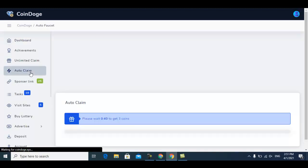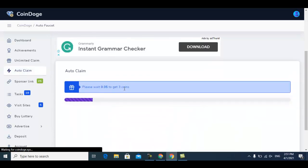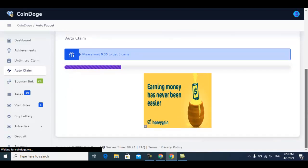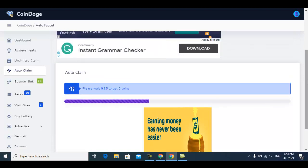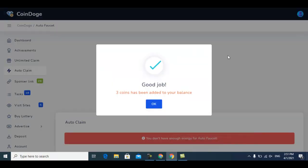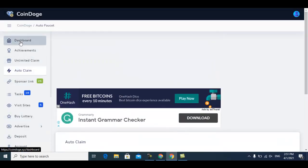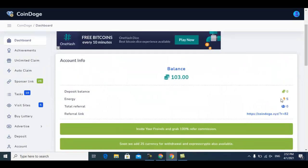You can go to auto claim, just click it, and this will automatically pay you 3 coin for every 1 energy. Maybe I'll wait for 1 to finish, then we can calculate how much coin it pays me per energy. Okay, I pause the video, and you can see you earn 3 coin. This will take maybe 10 energy to pay you 3 coin. If you use all of the energy, it pays you much more coin.